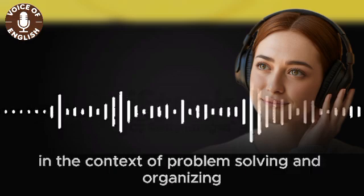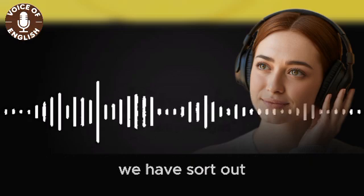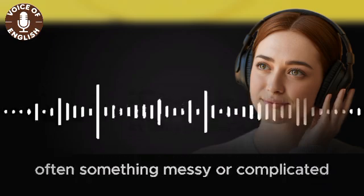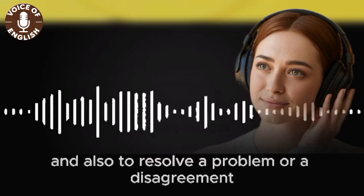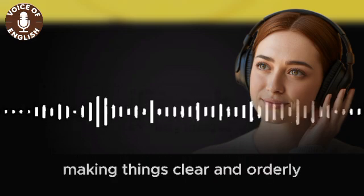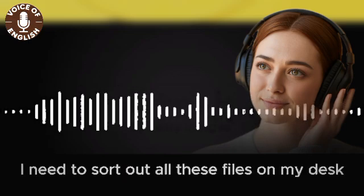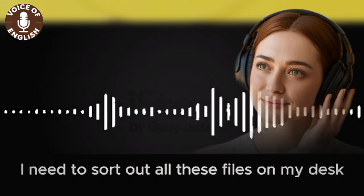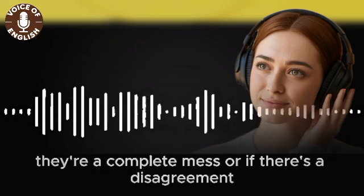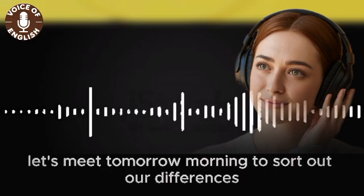Similar to work out in the context of problem solving and organizing, we have sort out. This means to organize or arrange something, often something messy or complicated, and also to resolve a problem or a disagreement, making things clear and orderly. For example, if your desk is messy, I need to sort out all these files on my desk. They're a complete mess.